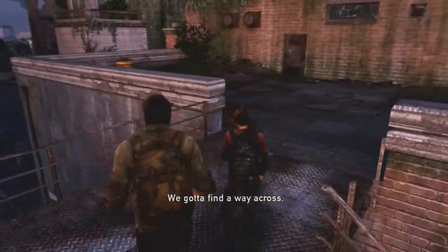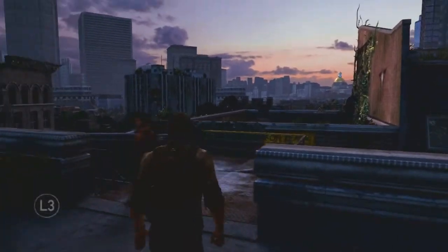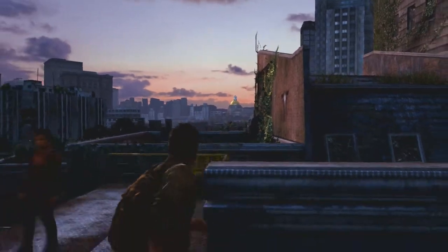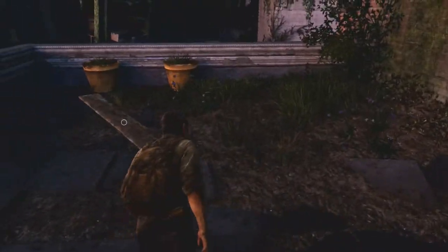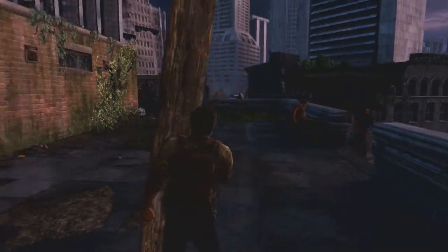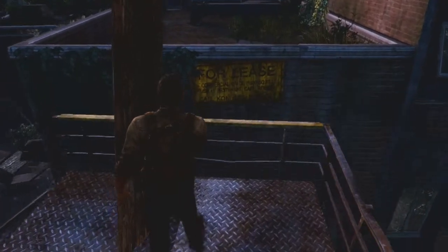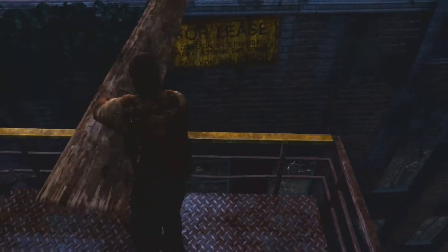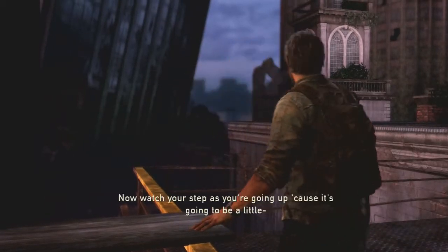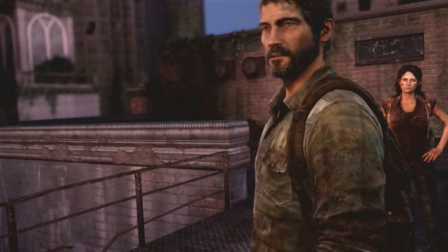Excuse me. Got to find a way across. There she is. That's our building. That's like the same prompt that's in Uncharted. That's what that reminds me of. Stand back. It's like the same noise. Anyway. What are we using this for? To get across this way, I think. Watch your step as you're going out, because it's going to be a little... No problem for her.